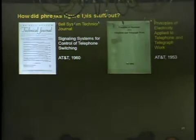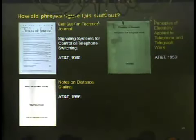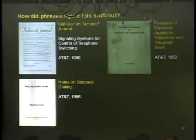Another place that it came from was a book that AT&T published in 1953, for their linemen and plant people, called Principles of Electricity Applied to Telephone and Telegraph Work. It was a little bit earlier and less technical, more tutorial, but that was a source of information for a lot of people. There's also a famous series of books called Notes on Distance Dialing, another AT&T publication in the 1950s. If the Bell System Technical Journal gave away the keys to the kingdom, this gave away not only the keys, but the detailed technical specifications of how the locks worked and how to make a key machine. It was just everything you wanted to know.